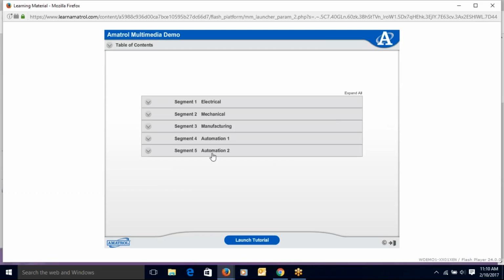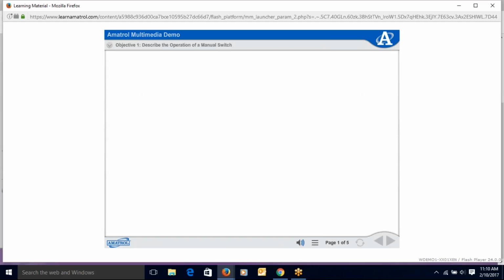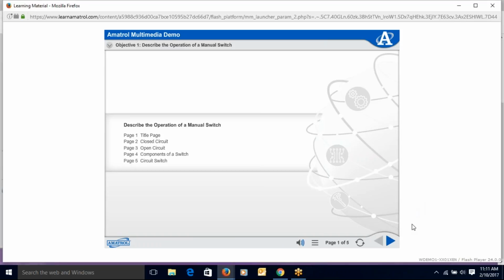I just have it broken up into different topic areas. I'm just going to go into electrical here, objective followed by a skill. I'm just going to pull open this objective. Describe the operation of a manual switch. I'm just going to let this run through a couple screens and let it do the talking right now. So you can get a look and feel of how to navigate from screen to screen and how a student is going to interact with this e-learning.